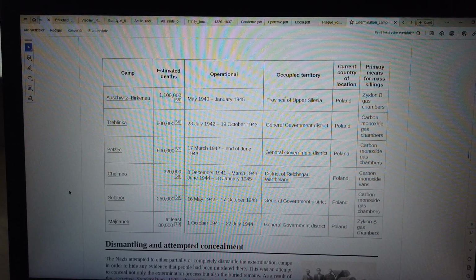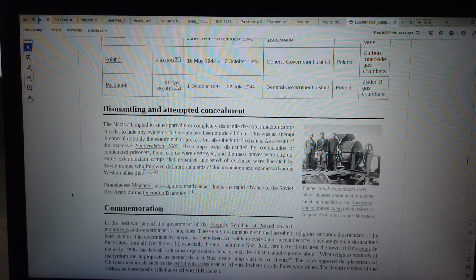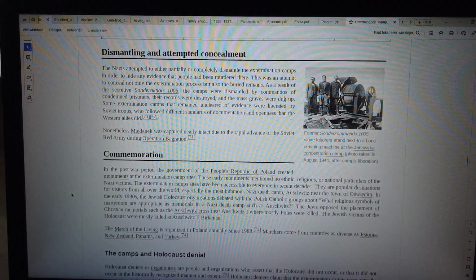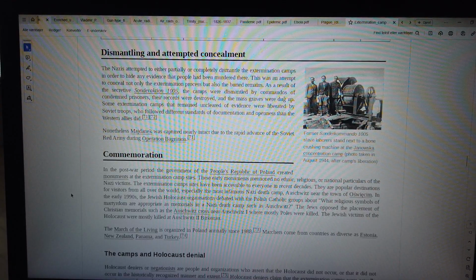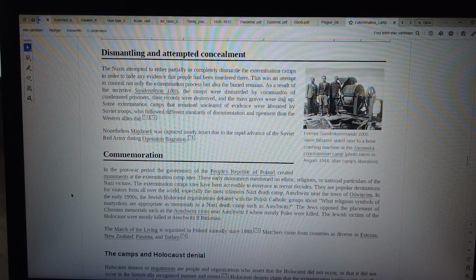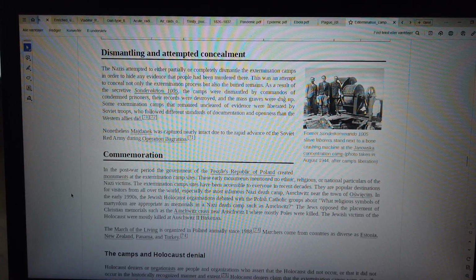Chelmno 320,000. 68. 8 December 1941 to March 1943, and June 1944 to 18 January 1945, District of Reichsgau Wartheland, Poland, carbon monoxide. Sobibor 250,000. 69. 16 May 1942 to 17 October 1943, General Government District, Poland, carbon monoxide gas. Majdanek at least 80,000. 70. 1 October 1941 to 22 July 1944, General Government District, Poland, Zyklon B gas chambers.